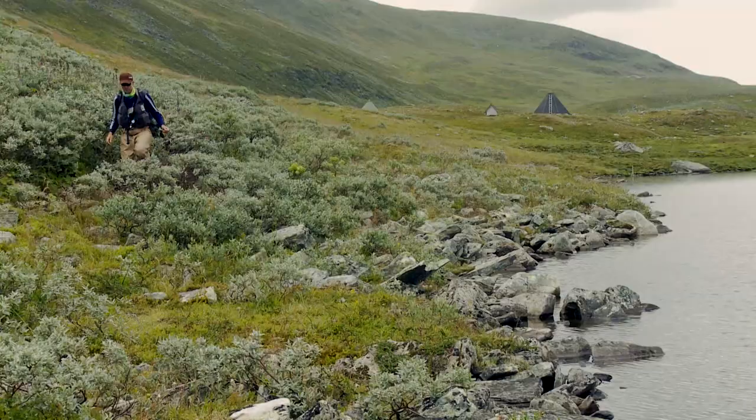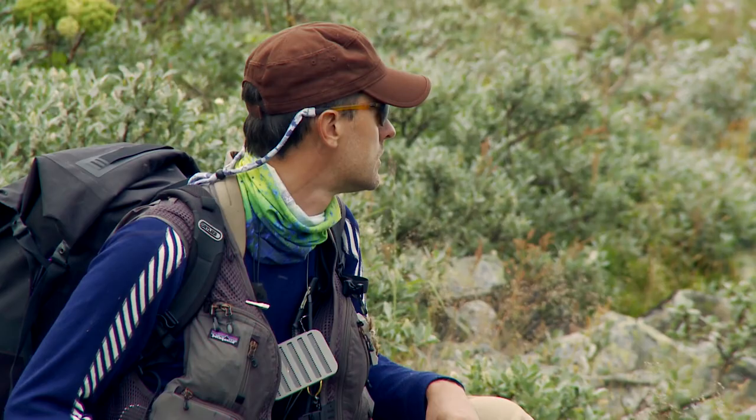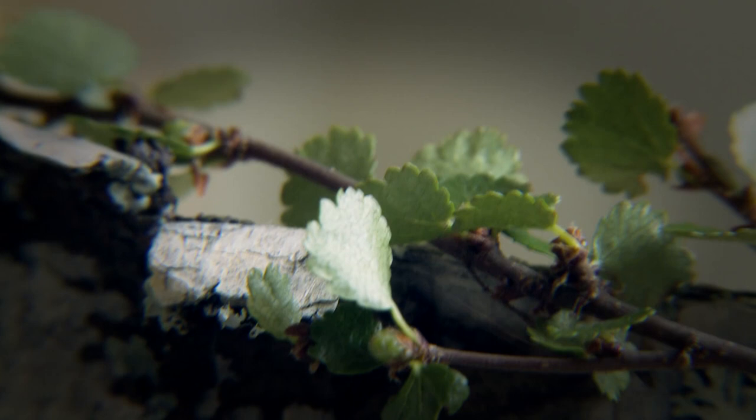We've moved to a nearby lake in Lapland. It's a grey and cool day with very little surface activity. On a day like this, a caddis imitation is a perfect choice. As we mentioned earlier, caddis are one of the most common species of aquatic insects, and in mountain lakes like this, they're a very important food item for trout.